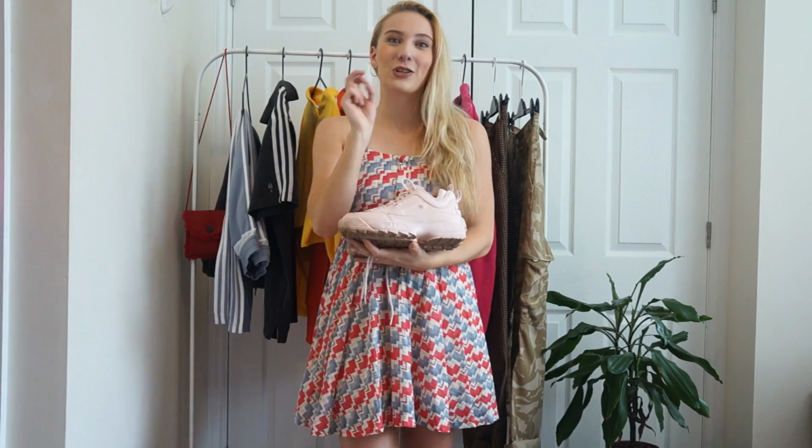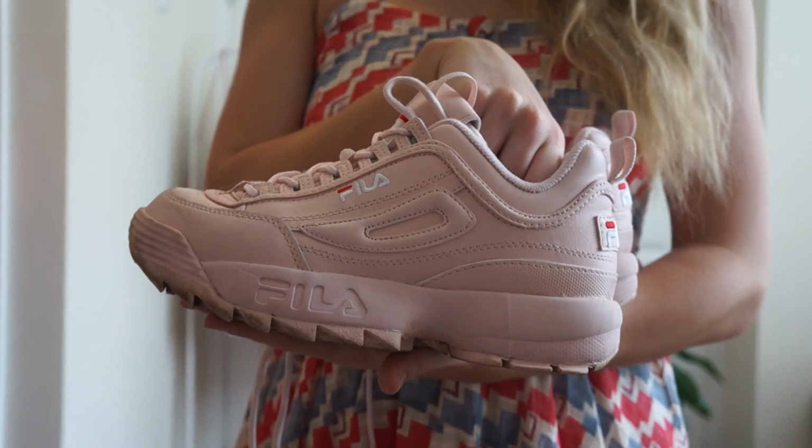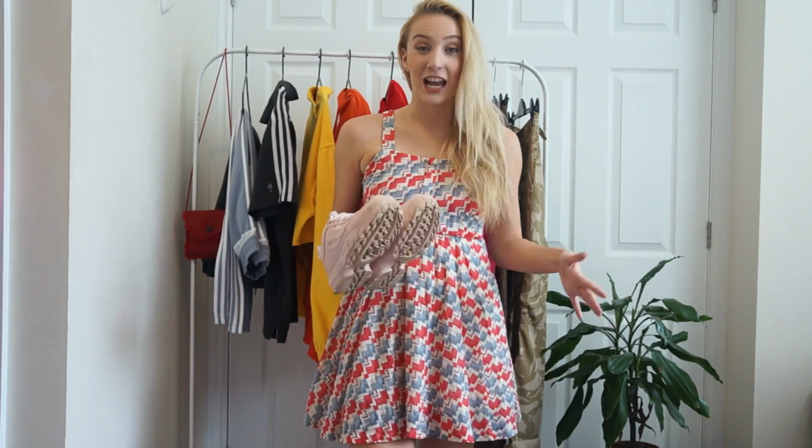And literally a month ago, I managed to get my hands on a pair, and they are these, the Feeler Disruptor 2s. And oh my god, I got some lovely pink ones. I love the fact they have the signature Feeler red detailing on the logo. I think that's a real nice contrast with the pink. Obviously that's another big trend at the moment, mixing red with pink, and I've actually been really liking it.